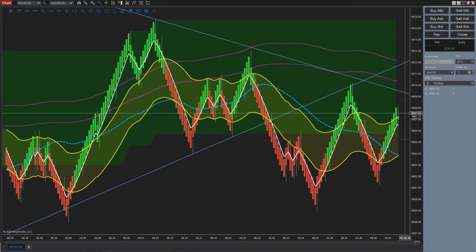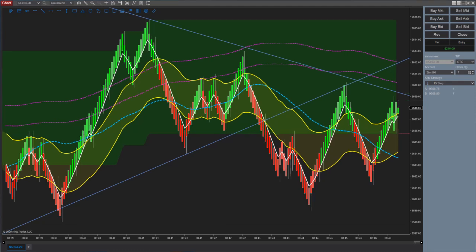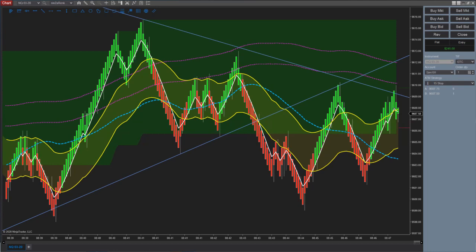See, there is a resistance, they're playing around. Okay, right there. They can make higher high and then turn around. For now we are short. They're bouncing from that line. They bounced first from this trend line, now they're bouncing from that one.